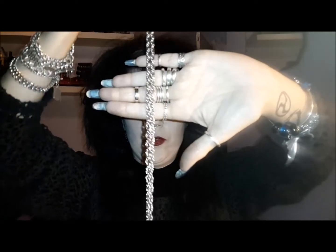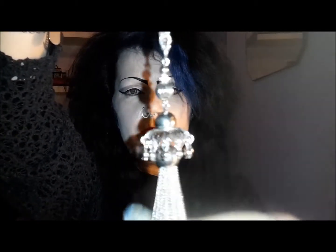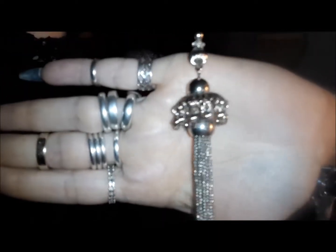Neither coins nor a collar, but a nice big statement necklace nonetheless. Again, another charity shop find. It is incredibly long. Very, very long. And it's got this rather fabulous pendant on the bottom. Lots of little kind of dangly bell type things, and the chains and stuff. I have no idea how you would describe that, but it's pretty and I like it, so I bought it. Again, charity shop find, probably no more than a couple of quid.